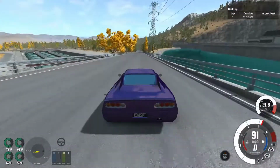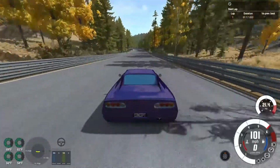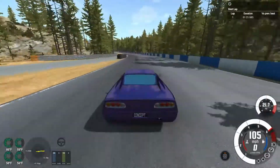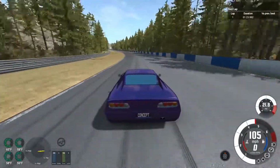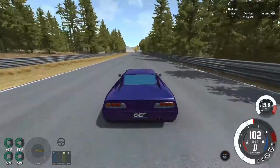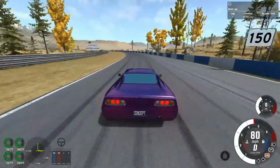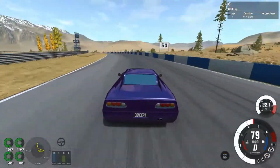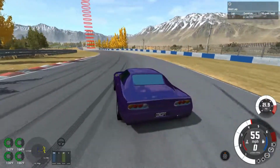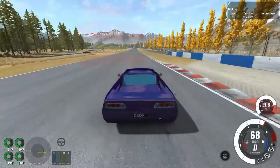Alright, now on the back straight downhill, see how her high speed performance is. Steady, not too worried about high speed oversteer. Bring it in, slow her down just a little bit, and then the rest of it. Keep forgetting she's all-wheel drive, so I can be a little aggressive on the gas.